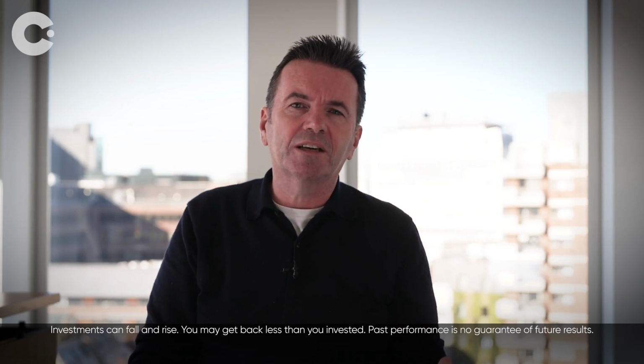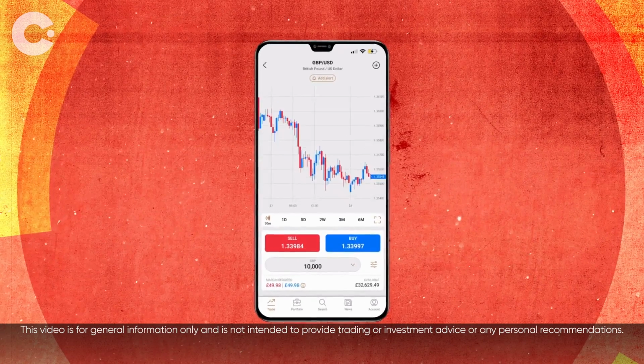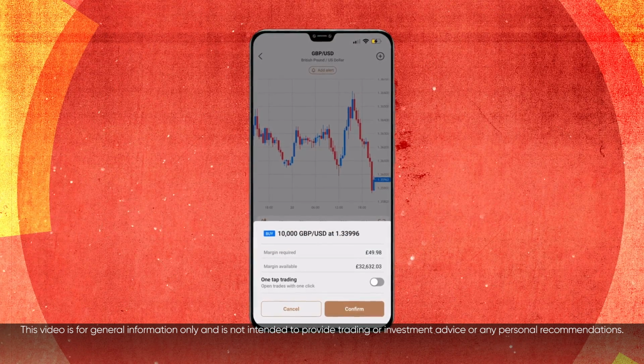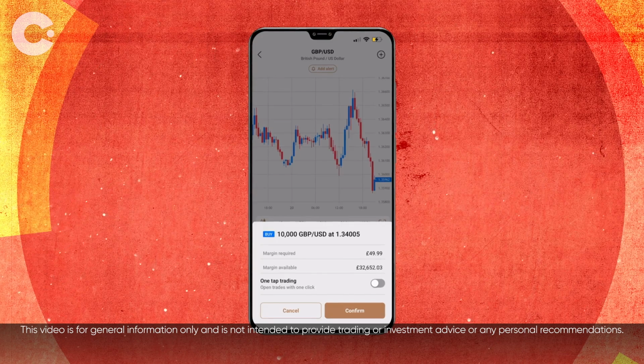First, you might want to decide what kind of markets you want to trade. Whether that's foreign exchange markets, indices, commodities, well-known individual stocks, or a combination of all of them.